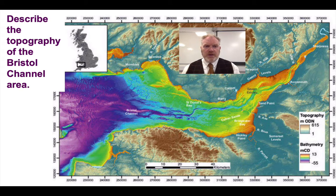How would you describe then the topography of the channel itself? What does this map, and what does the contour map on your handout, actually show us about this stretch of the sea? Annotate your map now with your observation.